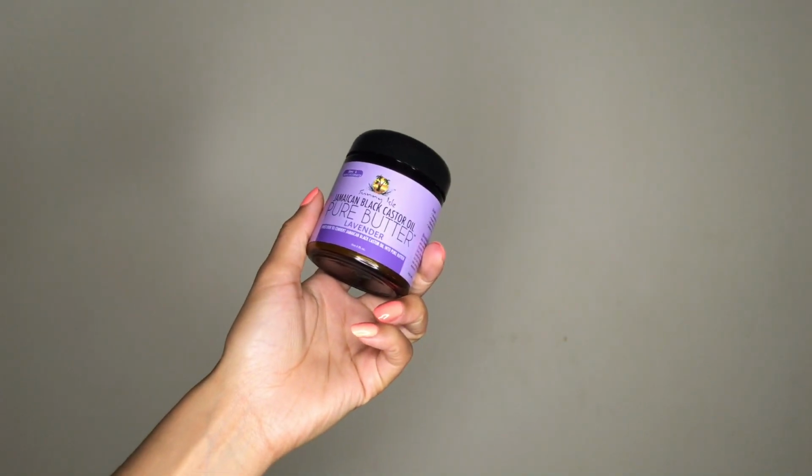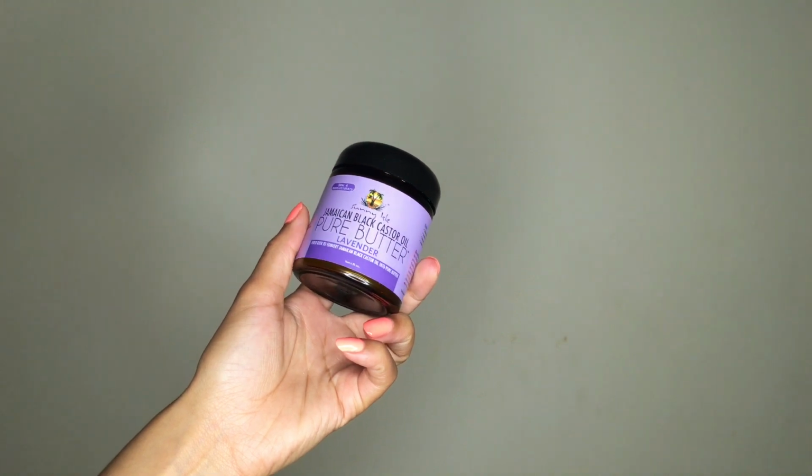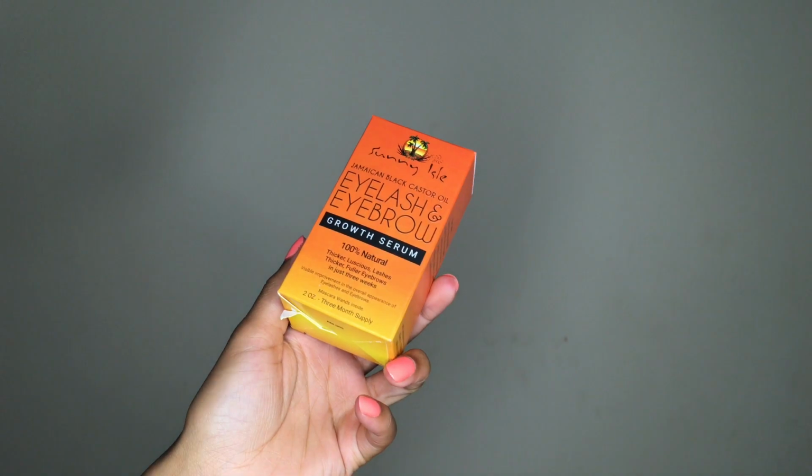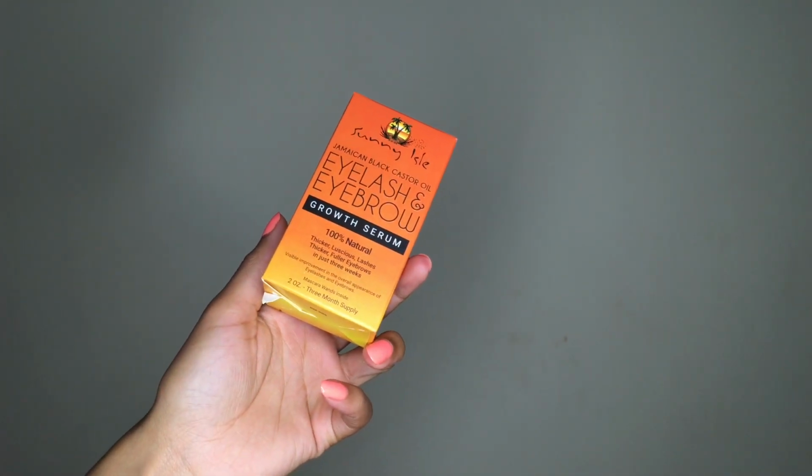Followed by the Jamaican Black Castor Oil Pure Butter, which is a lavender infused castor oil butter. And then we have the Sunny Owl Jamaican Black Castor Oil Eyelash and Eyebrow Growth Serum, which is also 100% natural.